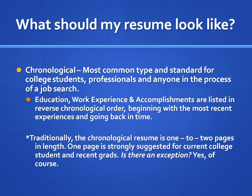Traditionally, the chronological resume is 1 to 2 pages in length. One page is strongly suggested for current college students and recent graduates. Is there an exception? Of course there is.